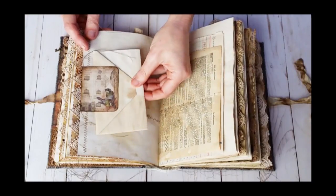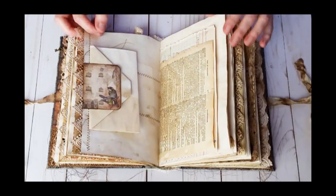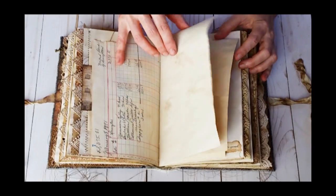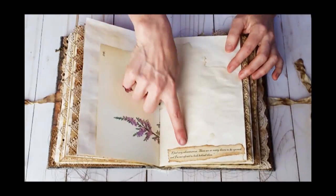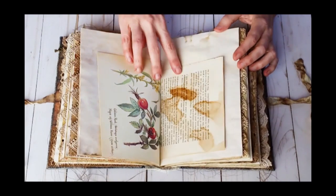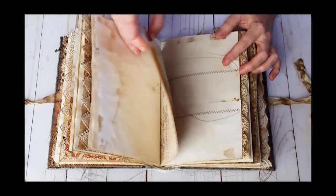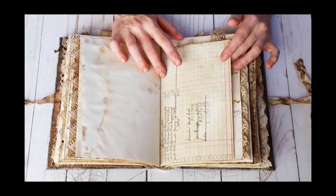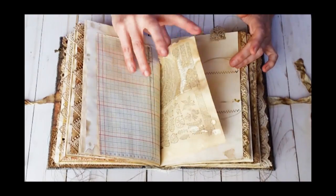A little tab here holds one of the envelope journal pages. There's some old ledger paper. Another quote about doors. The other side of that ledger. It was a women's auxiliary club of some sort that I found some ledger paper from.